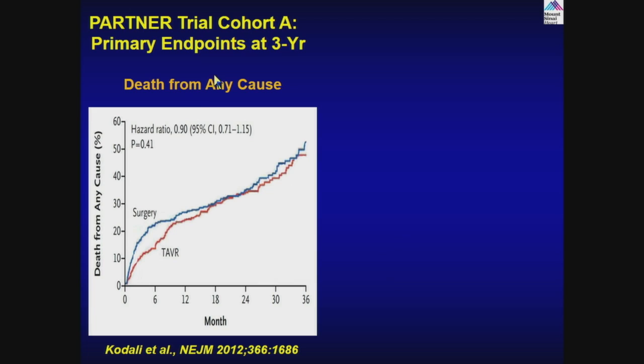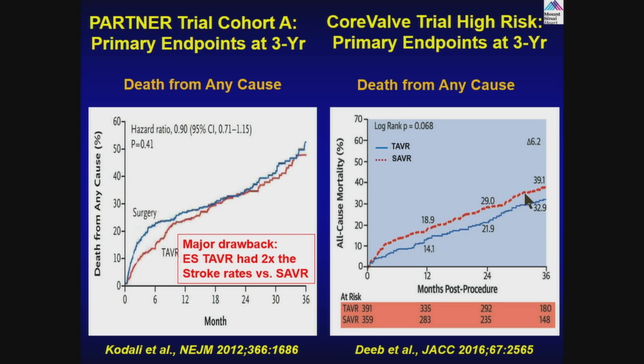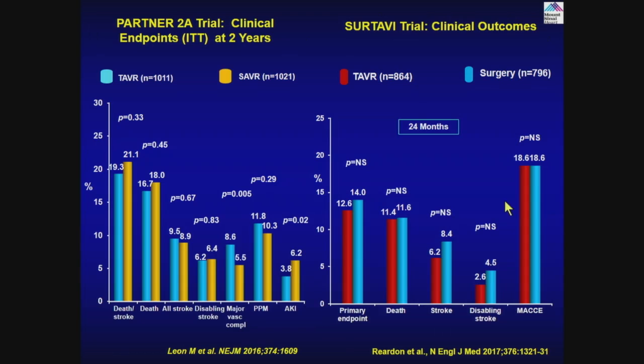Then going to the high-risk patient, which was PARTNER trial cohort A, again surgery as well as TAVR were comparable. One thing: this is the only trial which had shown that TAVR had increased CVA compared to SAVR, but subsequently no other trials had shown that. In the CoreValve trial, the primary endpoint at 3 years, all-cause death, TAVR actually did better compared to surgery in this high-risk patient.